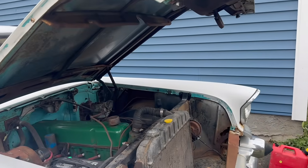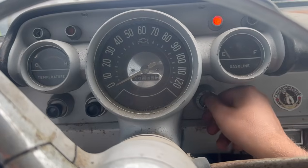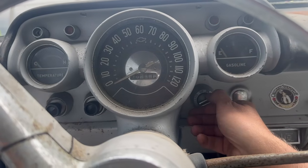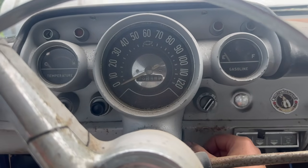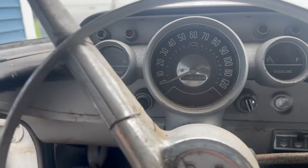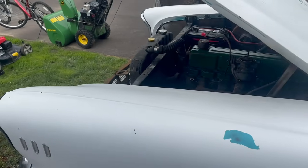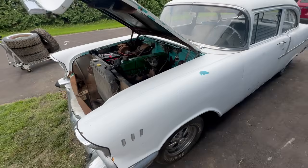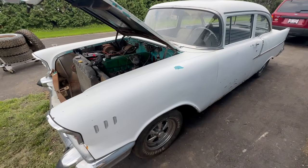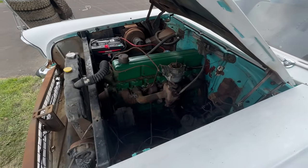So not bad for a couple days' work? No, it is not. Well, if I could get it to run off the tank, I'd have a running car. Probably a driving car too. Being a standard, it probably wouldn't take that much to make this thing go. So that's a pretty good, successful first 24 hours with this vehicle.